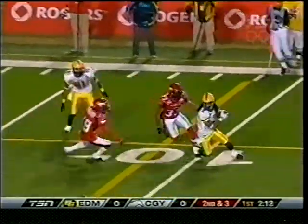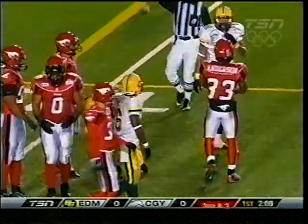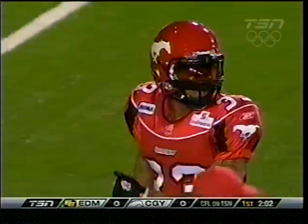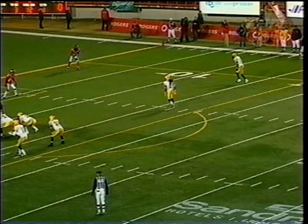11th play of the drive. Fred Stamps has the catch, but won't have the first down. Dwight Anderson there, and Stamps bubbled back. Forward progress wouldn't have been enough either, and he lost yards trying to get to the first down.